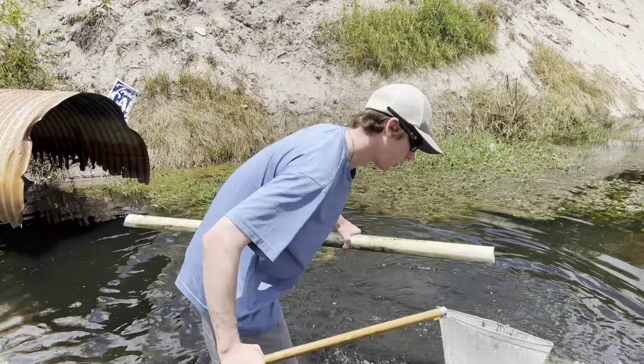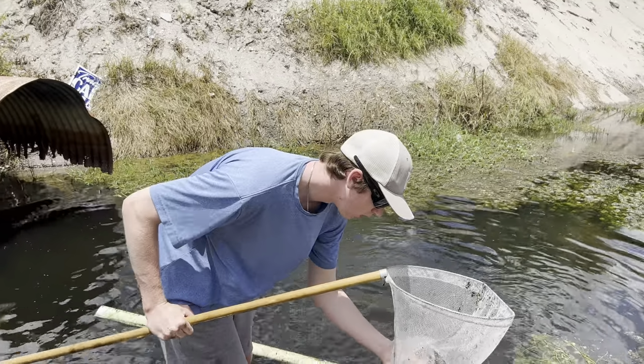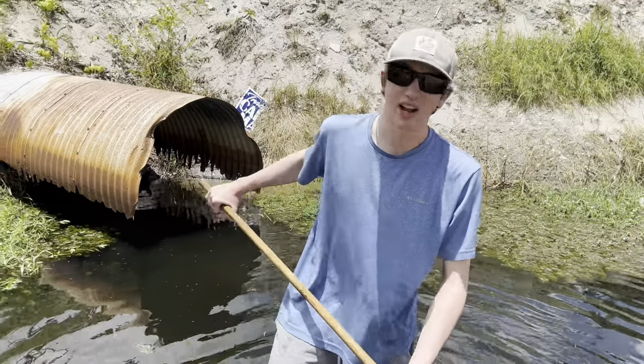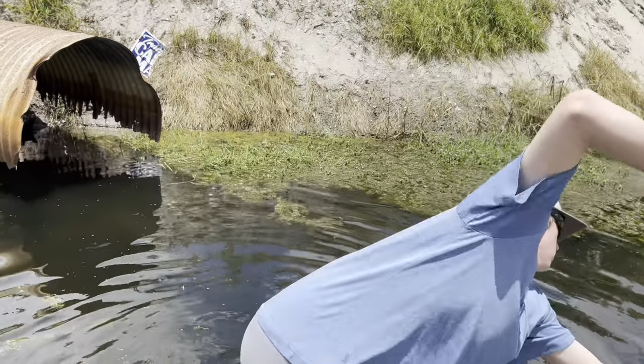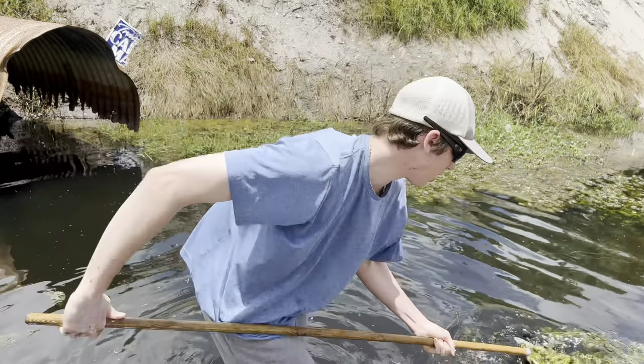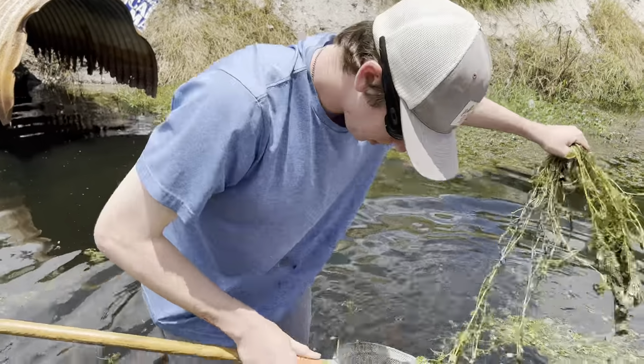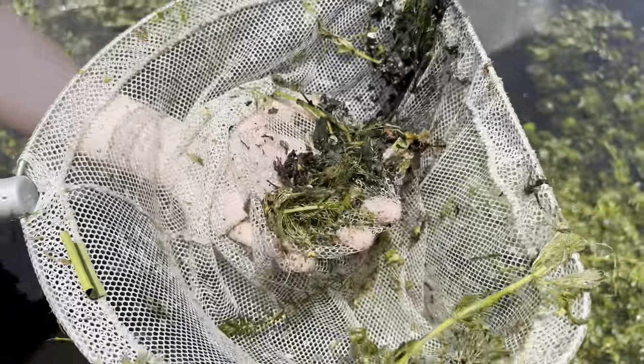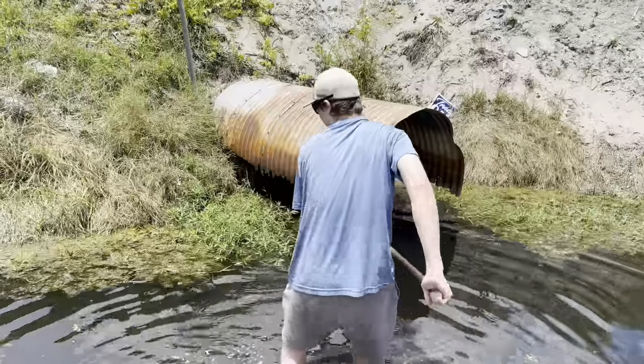Come on, give me something good. Nothing. I think that's it for the pipe traps. You know what? Let's start netting all the weeds. Ready? Like this. Come on, give me something good. Give me some good. Oh, shrimp. Look at them. Oh, they're going crazy. Tons of shrimp, dude. So many. Hey, I'm gonna net this whole thing.